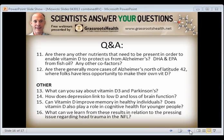Great. All right, number 13. What can you say about vitamin D3 and Parkinson's? Well, we don't study Parkinson's in our laboratory, but I do know of a report published this past year that showed serum concentrations of 25-D3 were correlated inversely with Parkinson's severity. That particular study indicates that vitamin D3 may, at least in individuals that already have Parkinson's, slow the progression of the actual disease. And there are other studies that show vitamin D insufficiency actually increases the prevalence of PD as well. But again, we don't do that work here at UCLA.